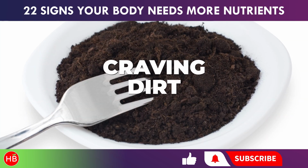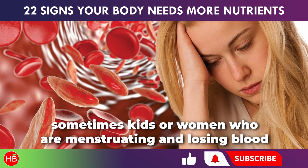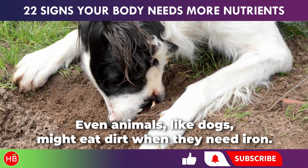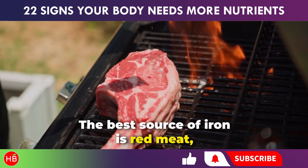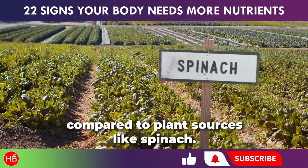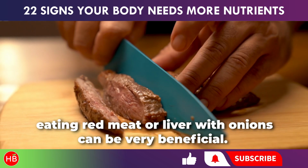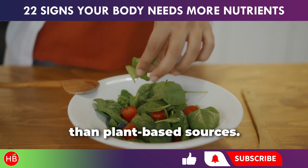Craving dirt. While most people don't crave dirt, sometimes kids or women who are menstruating and losing blood might experience this craving due to anemia and a need for iron. Even animals like dogs might eat dirt when they need iron. The best source of iron is red meat, as it provides the most bioavailable form of iron compared to plant sources like spinach. If you have anemia or need more iron, eating red meat or liver with onions can be very beneficial. This will help meet your iron needs more effectively than plant-based sources.